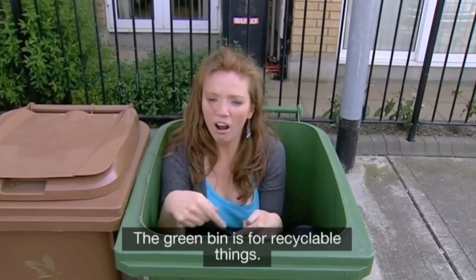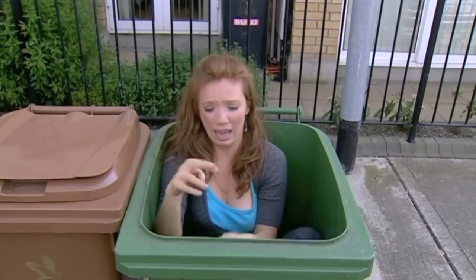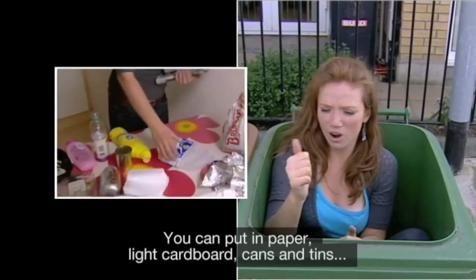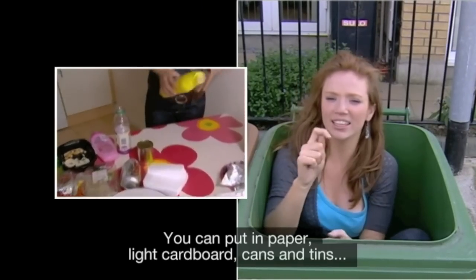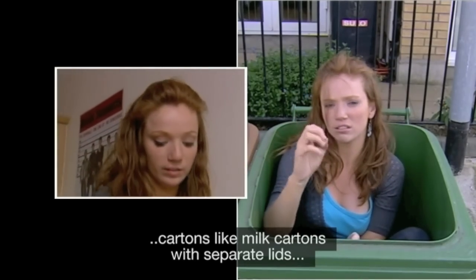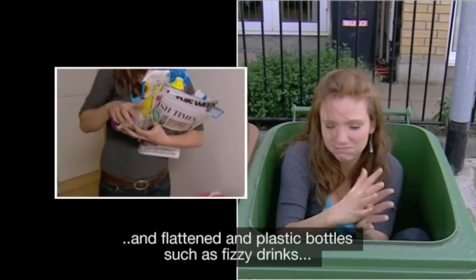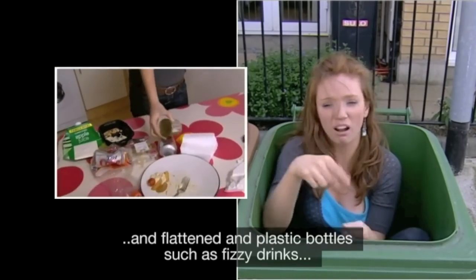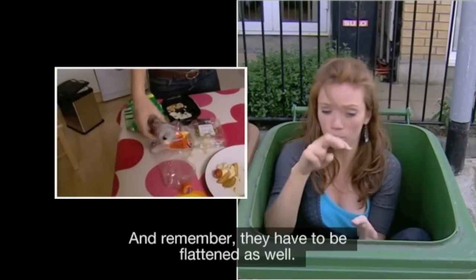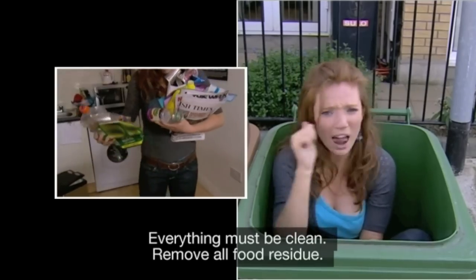The green bin is for recyclable things. Everything that goes into your green bin is taken away to a recycling centre to be recycled into new products. You can put in paper, light cardboard, cans and tins, both must be flattened, cartons like milk cartons with separate lids and flattened, and plastic bottles such as fizzy drinks or shampoo bottles with lids off. And remember, they have to be flattened as well. Everything must be clean. Remove all food residue.